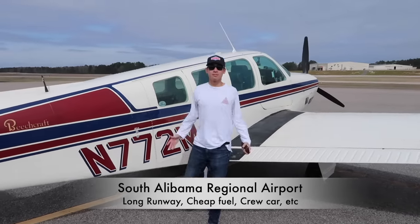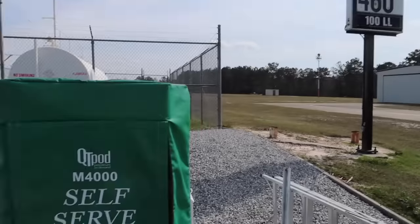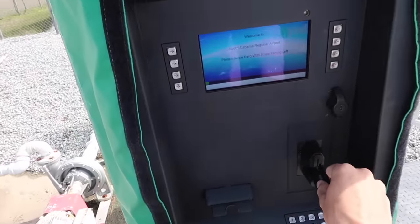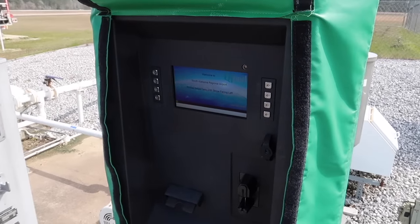All righty. Stop number one. Bam! Alrighty, Bonanza's in position. Here we go. $4.60 a gallon. Shout out to this airport. We got the crew car to go grab some food, nice bathrooms, and cheap fuel. 4% back on the JR Garage Black Card, so we're saving an additional good chunk of change with the cash back.